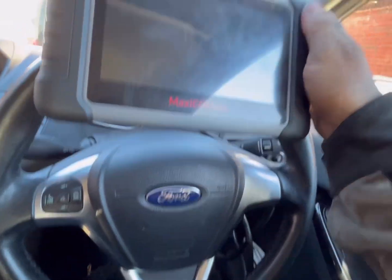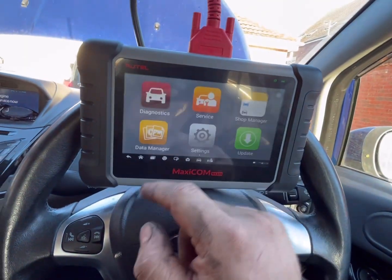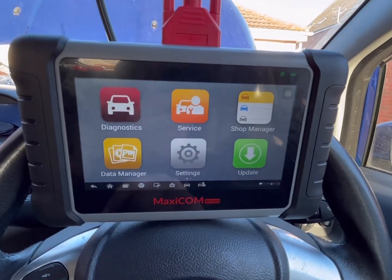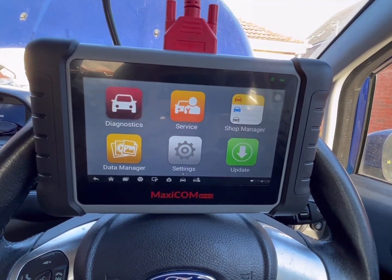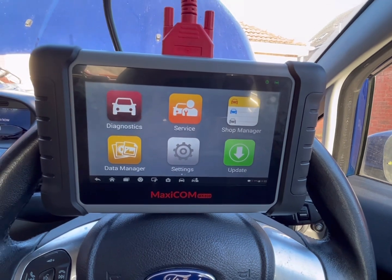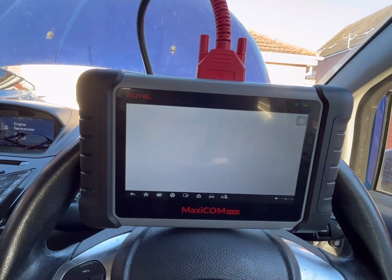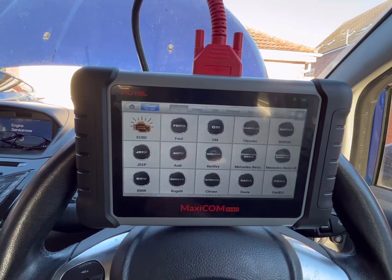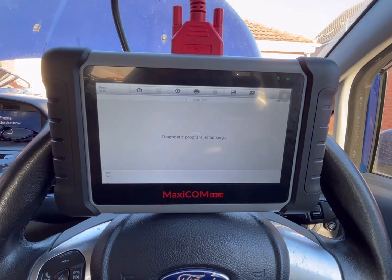So, we'll now go onto the diagnostic, unlock. Yep, my subscription's run out, so I do really need to update that. But I am looking at upgrading to one of the higher models soon, so I will be looking into getting a new model. So right, it's a Ford. So we're going to the Ford diagnostic section.